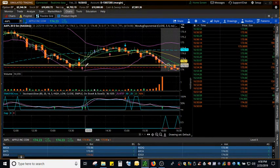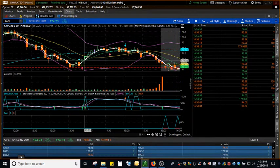You enter here. This is your stop area. You're going to stop out. Your low was 174.12, so a close below 174.12 is your stop out. You enter here, so you have 174.37, 25 cents of downside.